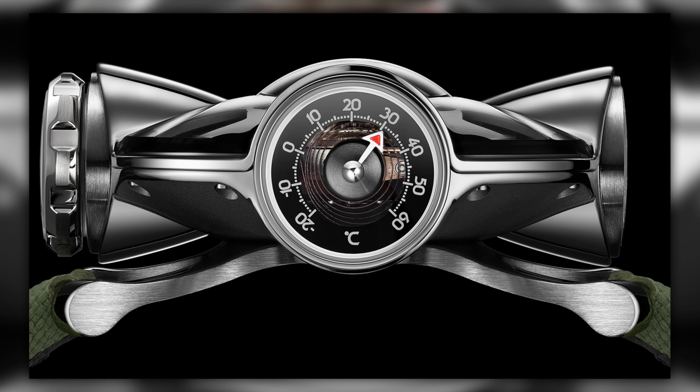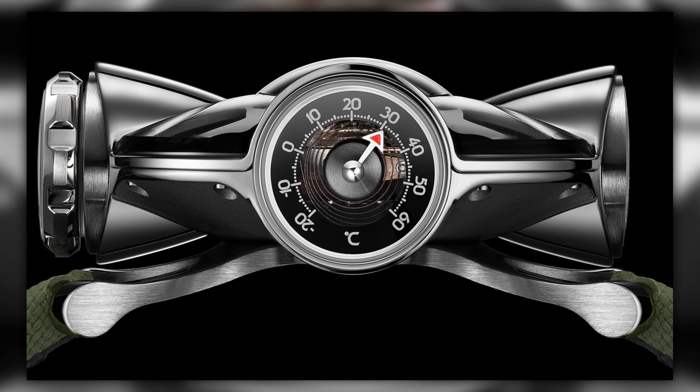To be fair, at 200,000 Swiss francs plus tax, of course it should be pretty well thought out, because this is hardly an entry-level watch by any stretch of the imagination. 25 pieces of the 2 colours, so 50 in total, will be made available.